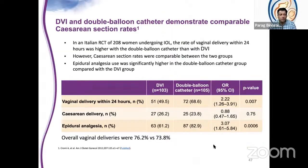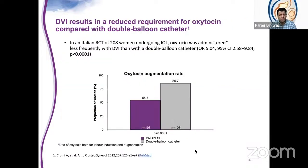When compared to the double balloon catheter, what was found out was DVI did in almost 50% women, they were able to achieve vaginal delivery within 24 hours, whereas the double balloon catheter took much longer. C-section rate was slightly higher in DVI group, not significant, and a need of epidural analgesia was of course noted for women who had opted for double balloon catheter, and probably this was because of the longer duration of pain that they were going through. And of course, the overall vaginal delivery rate was a little better with dinoprostone vaginal insert.